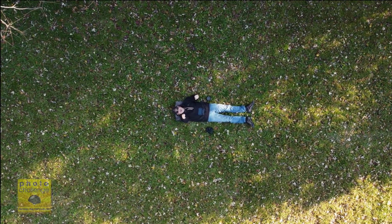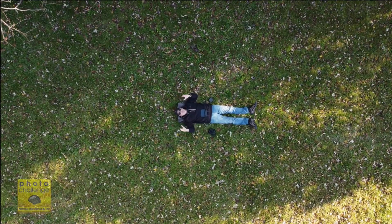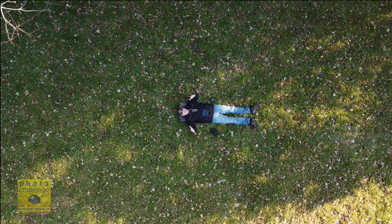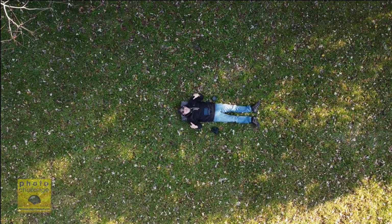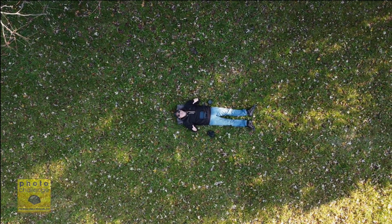No matter where you are, vertically straight up, you take a picture of what you've got. It could be anything from trees, clouds, buildings, ceilings. I'll let you figure that out and put your creative moment into it.